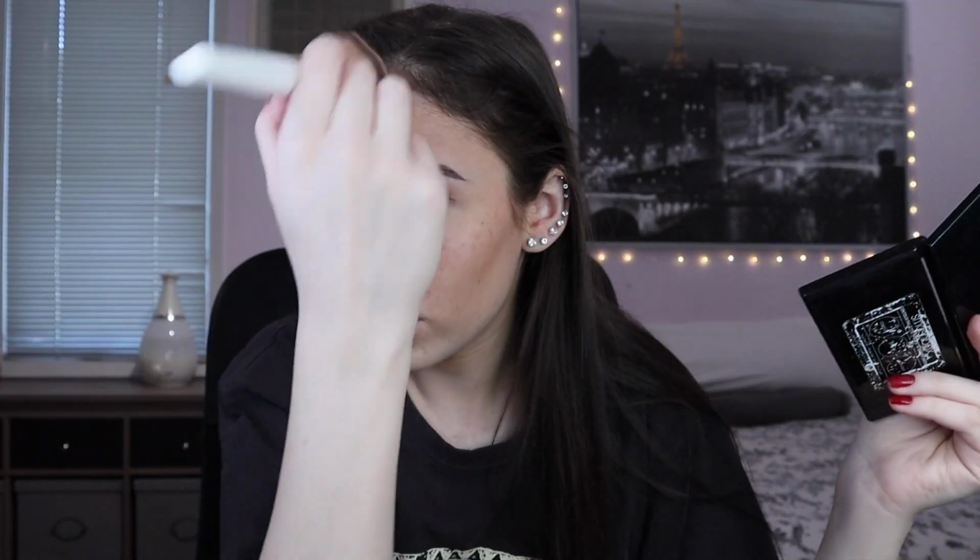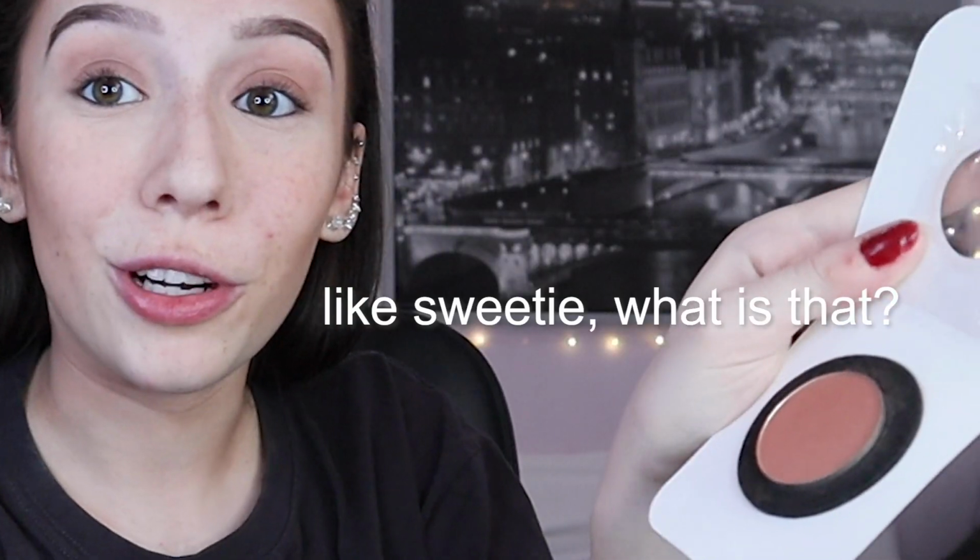The Too Faced one might just be my technique, but I feel like on my personal face, it always leaves like spots that just look wrong. Oh my god, I really want to repurchase this. Anyways, moving on. Then I'm going in with this Ofra blush.